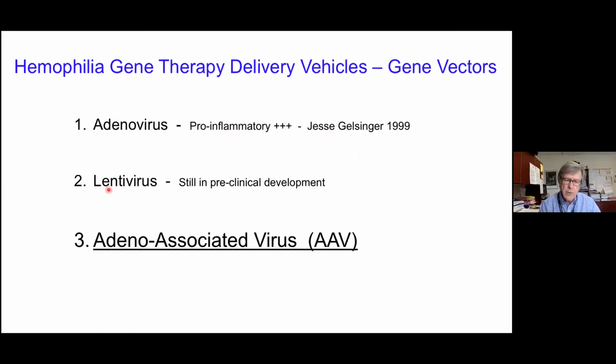There are works going on now to look at lentiviral gene therapy. It's still in preclinical and early phase clinical development, but everything I'm going to discuss now is about AAV, or adeno-associated viral vectors. And it's really important to remember this is not adenovirus, it's adeno-associated virus. And these are two completely different beasts.